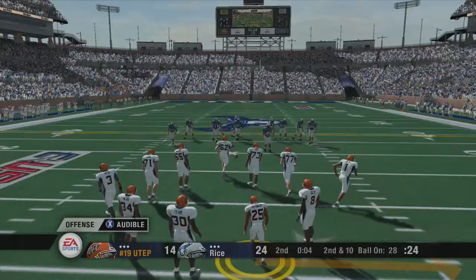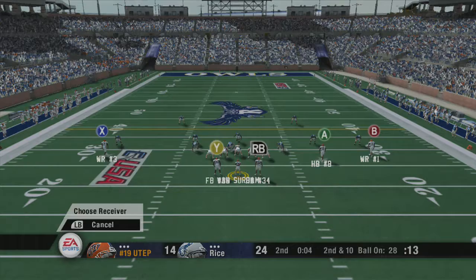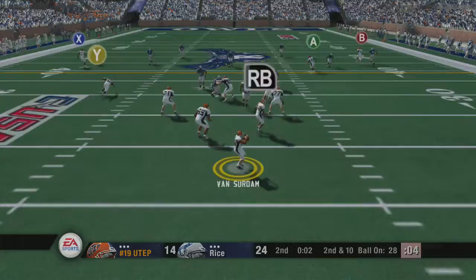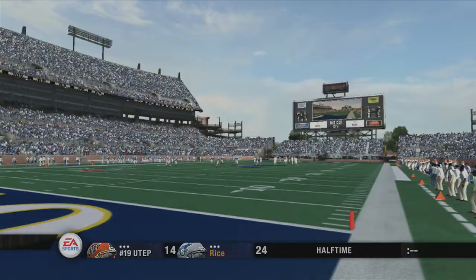UTEP lines up in the double wing. Number 25 calls an audible. He drops back. Surveys the field. It's knocked away, incomplete. And that'll do it for the first half of play. Our halftime score, the Owls, 24, the Miners, 14.